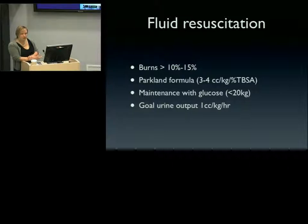In children, unlike in adults, we're shooting for a higher goal urine output of closer to a cc per kilo per hour as opposed to half a cc per kilo per hour. And one of the things to keep in mind is that those who are less than 20 kilograms don't have huge glycogen stores, and therefore are prone to becoming relatively hypoglycemic. So in addition to their resuscitation formula, we add in maintenance fluids with some glucose.